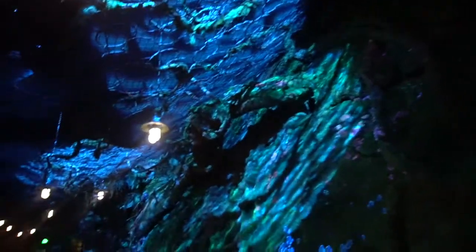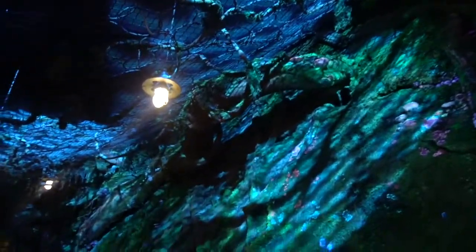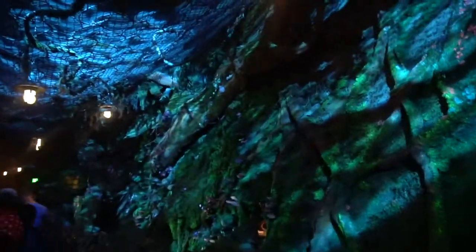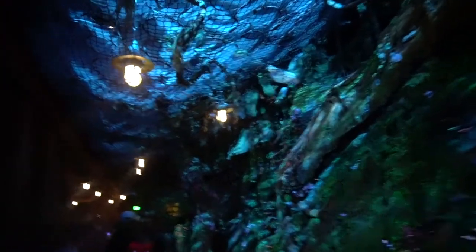Alright, we are farther in the cave. See some pretty cool glowy rocks. Are they glowy rocks? What would you call these? I hear birds somewhere. Moss on rocks. That's glowing. I hear birds somewhere. I don't know where. Very cool.